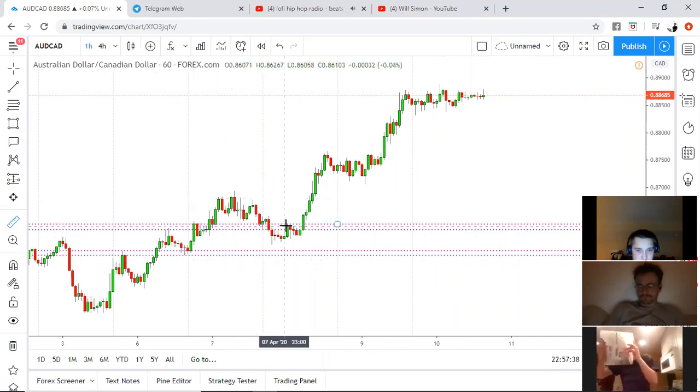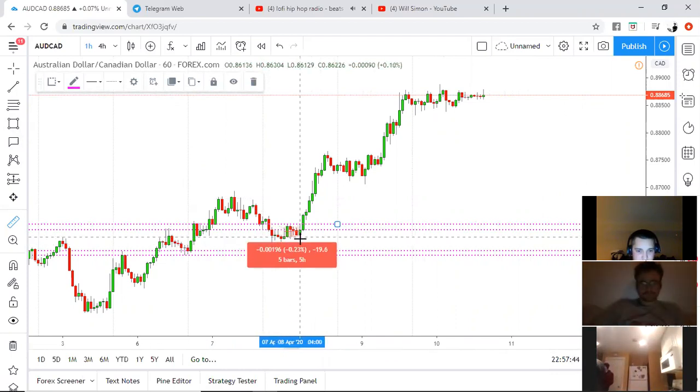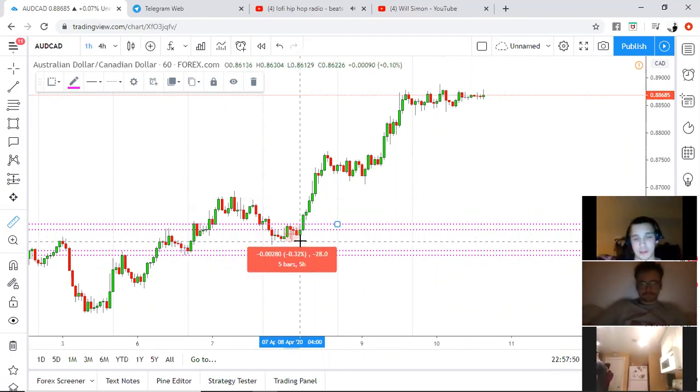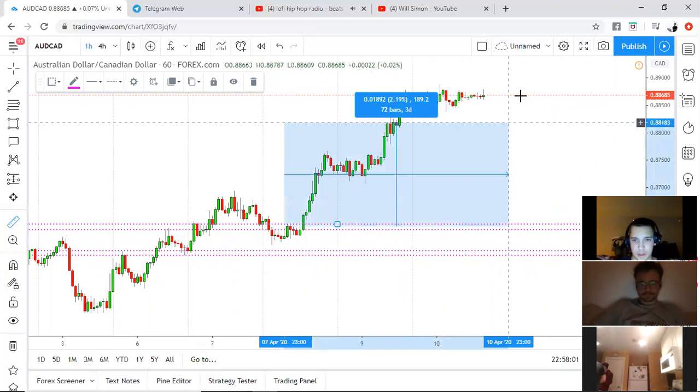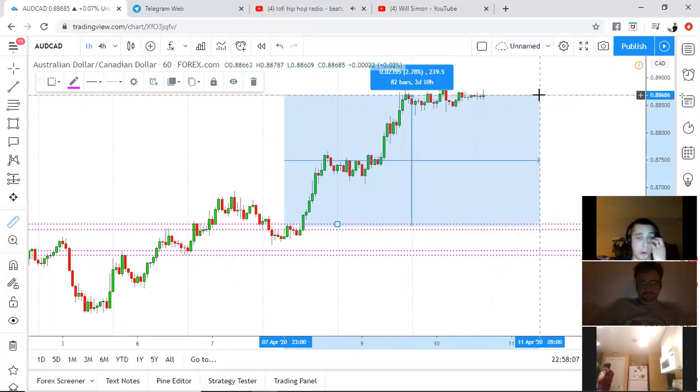If you would have entered in the middle, even the drawdown, if you got in after this candle, would have only been 28 pips. So you would have literally, and this is crazy, been 28 pips in drawdown. So that's $2.80 on a 0.01 if you have $100 in your account. And then it went up almost 260 pips potential. And if you're still in it, maybe you have a 239 active currently going on right now.